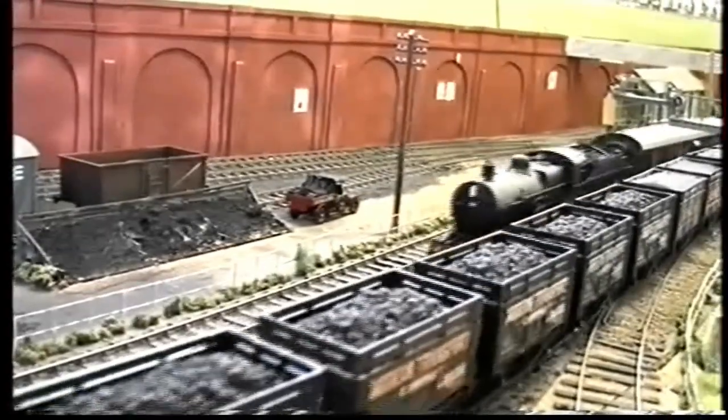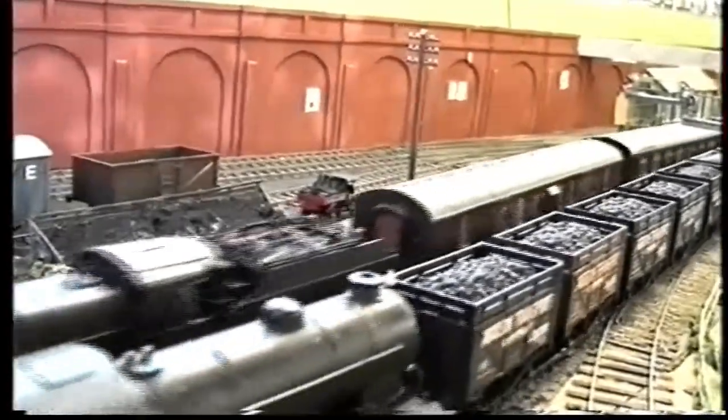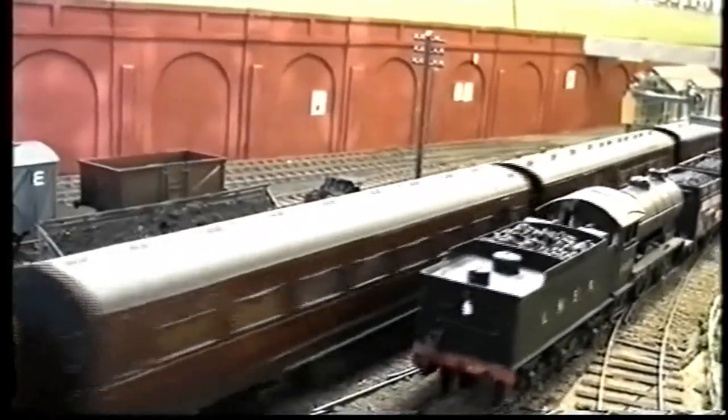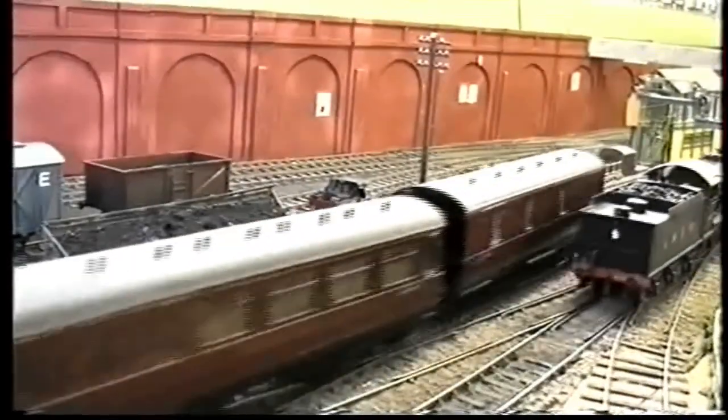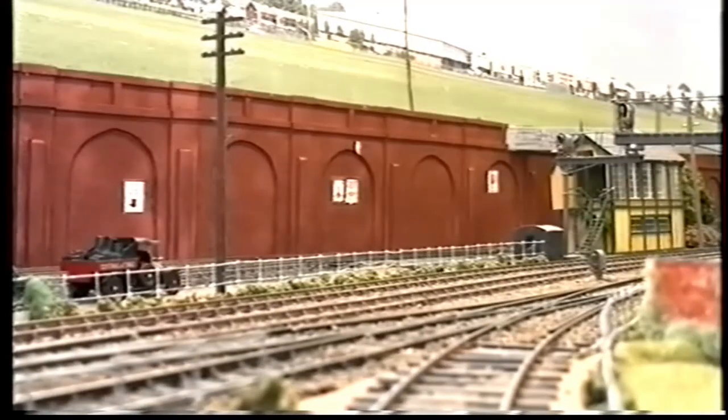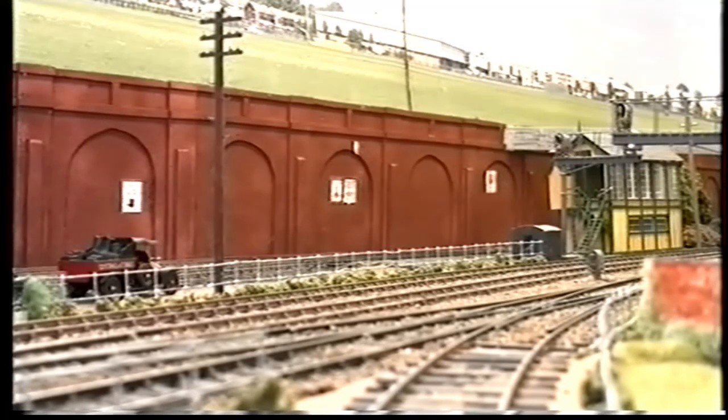Why we had to replace the back scene, or while we're doing it, is because the original one had been computer done, you know, blown up, and it faded and disintegrated. So now it is going to be like that.